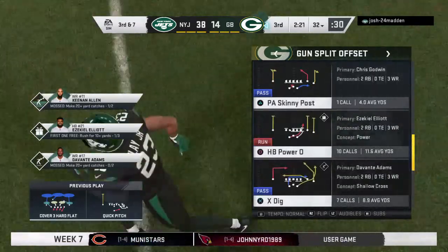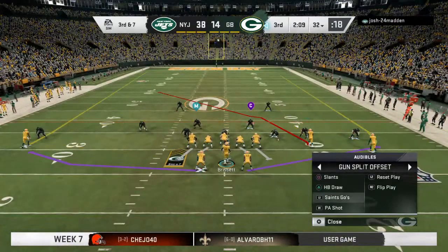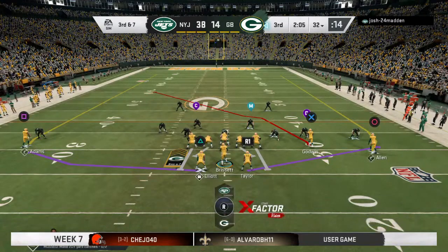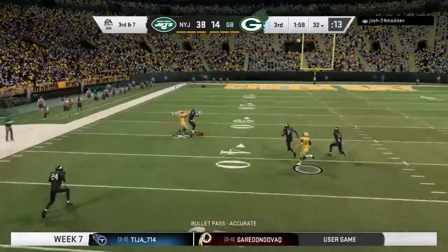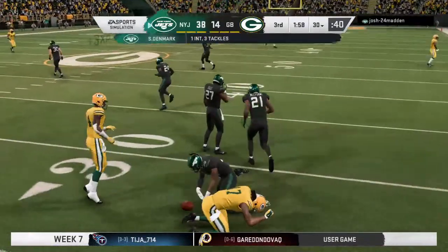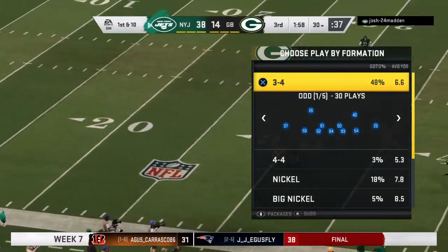3rd and 7. This offense in desperate need of a conversion as they come up on 3rd down. From the shotgun, it's Brissett. Looking deep for Adams. A 50-50 ball here, and it's intercepted. Picked off at the 30. And his guys will take over at the 30-yard line.